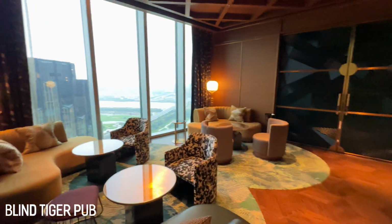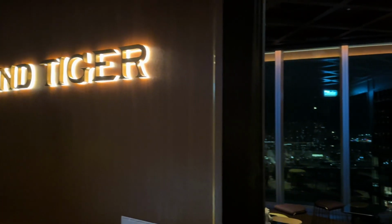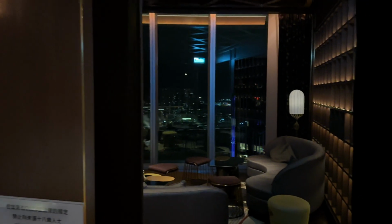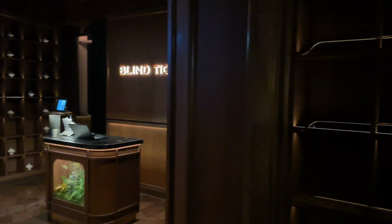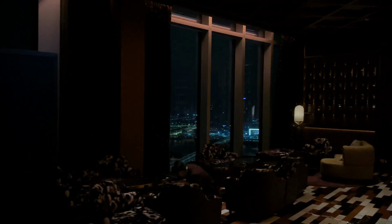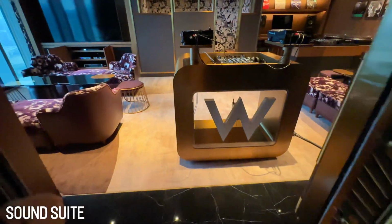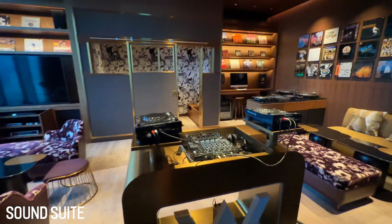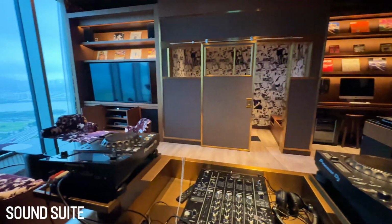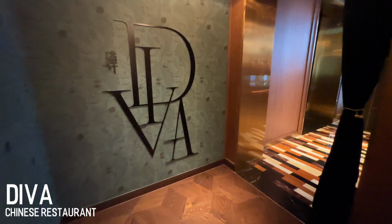As we continue around, there's different lounging areas. The property also does come alive at night. This is when it's definitely more popular. It's actually more of an evening restaurant, so in the evening, it's definitely a lot more popping with people. It's a little bit more of the vibe. The property also has the sound suite, which the W hotels are known for, where artists can come and basically conduct their music and experiment.